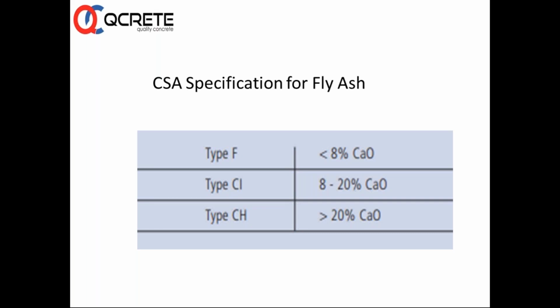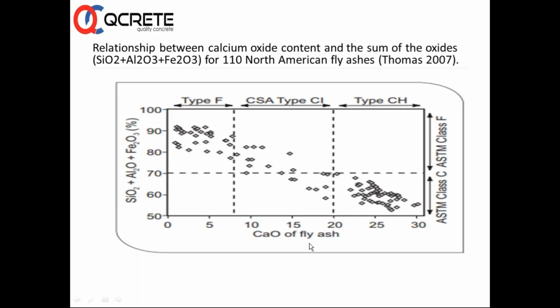When it is class F, they are said to be pozzolanic in nature. When it is class C, when the CaO content increases, such fly ashes are classified as class C, and they are both pozzolanic and hydraulic in nature. Now you can see most of the Indian fly ashes fall into this category, type F. They come in the topmost left hand corner here, and very rarely some fly ashes come here, which is Canadian standards type CI, and we very rarely get this one.